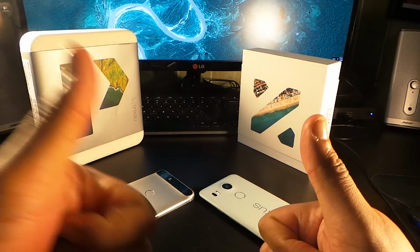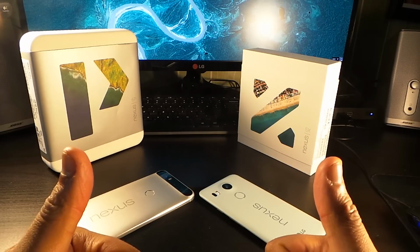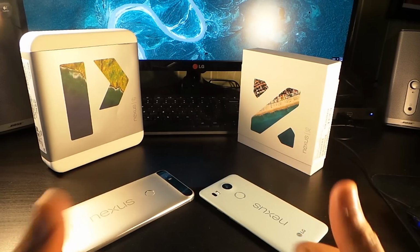LG, Huawei, you did a good job. You guys brought us the best Nexuses money can buy.